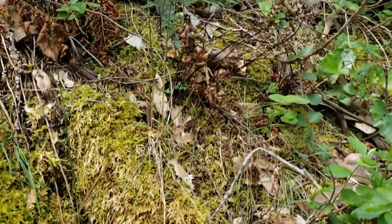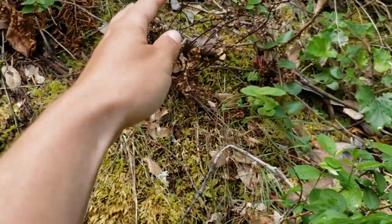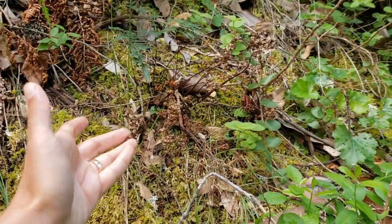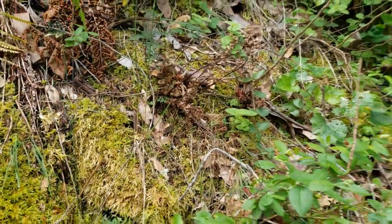Oh, here's some old goldback fern. See this all curled up right here? And so you can see it has a little bit more of a golden hue to it when it's older.